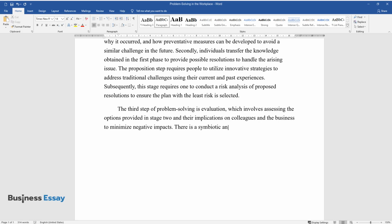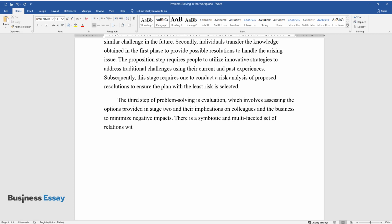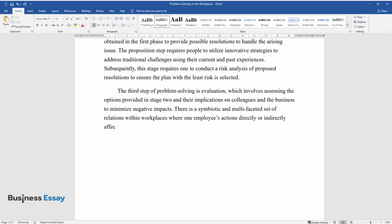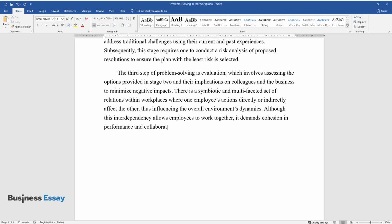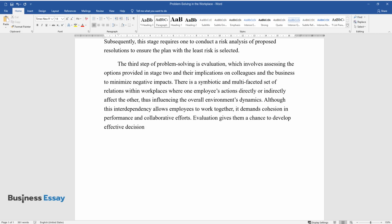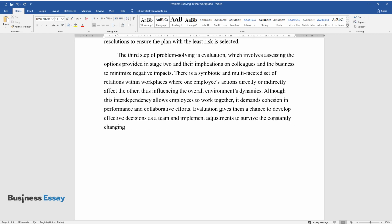There is a symbiotic and multifaceted set of relations within workplaces where one employee's actions directly or indirectly affect the other, thus influencing the overall environment's dynamics. Although this interdependency allows employees to work together, it demands cohesion in performance and collaborative efforts. Evaluation gives them a chance to develop effective decisions as a team and implement adjustments to survive the constantly changing business environment. Lastly, implementation is the last phase of problem solving.